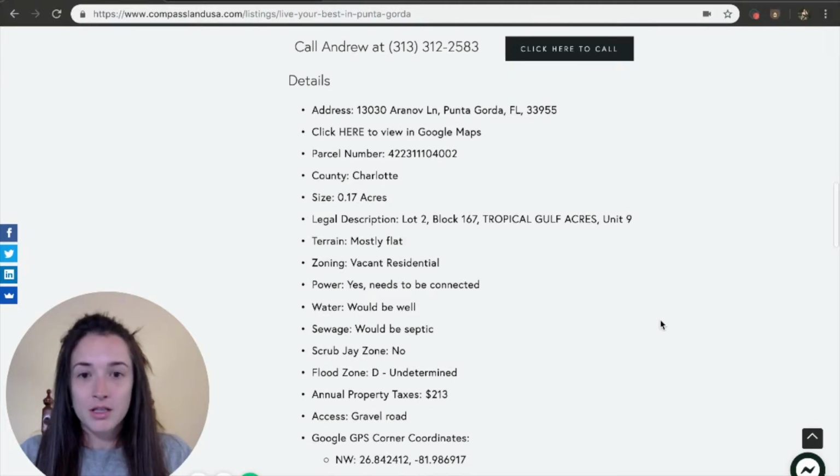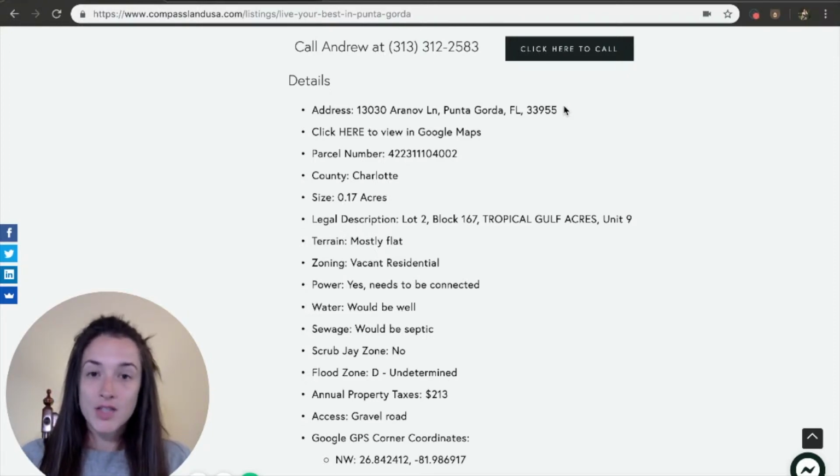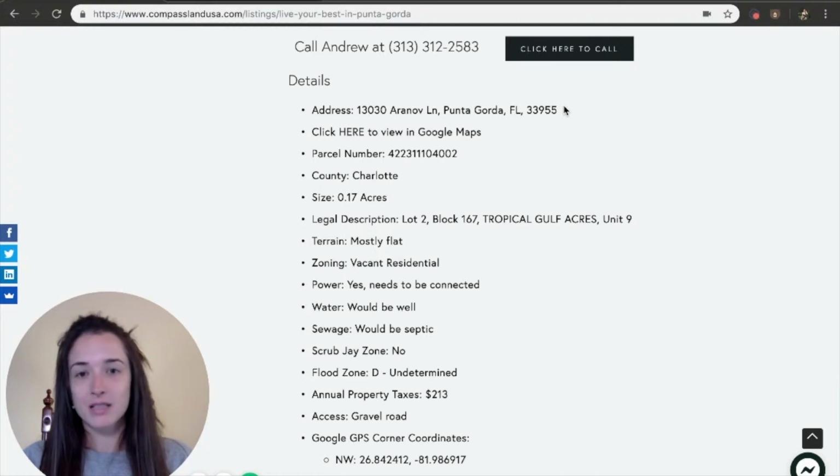You'll see the street address, the Google Maps link, we went over that, the parcel number, it's in Charlotte County. And again, it's 0.17 acres. And it does have power, it just needs to be connected. Water would be well, and sewage would be by septic.